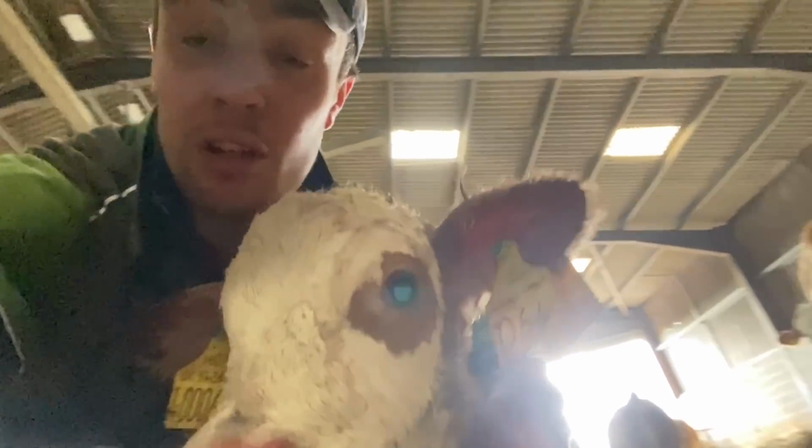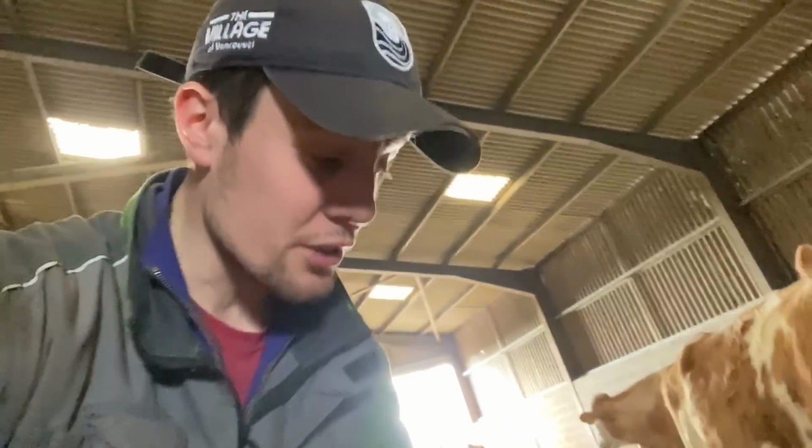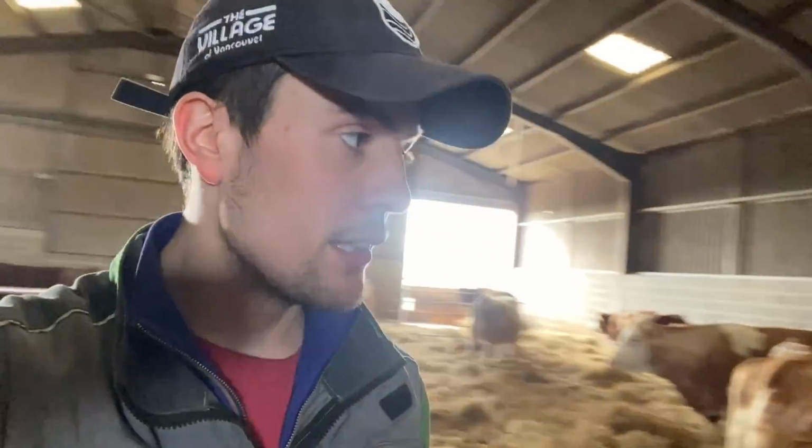Here is the first calf, twin number one, whose silver lining is that it's healthy, happy, getting a drink. So that's the silver lining of it all. We've got one healthy one. The twin was a bonus, and you've got to be lucky and happy that you get one calf alive, but it's never nice to get a second one dead.